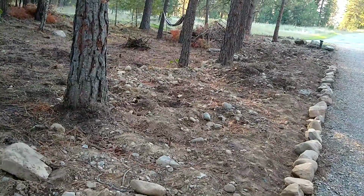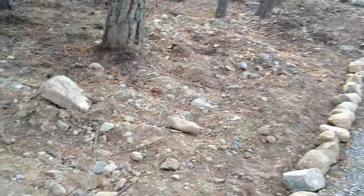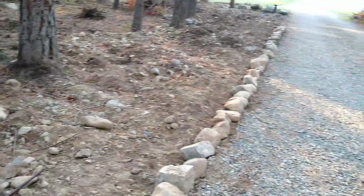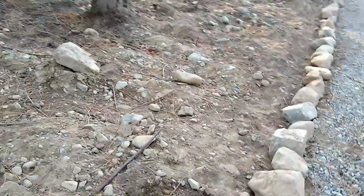However, as you can tell, this is where the water line was buried, and so it's really rocky and uneven. So I wanted to line that to give us some separation from the road and the driveway over here. And this is where we will be developing the rest of the property, whether it be all grass, gardens, a mix of a little bit of everything.